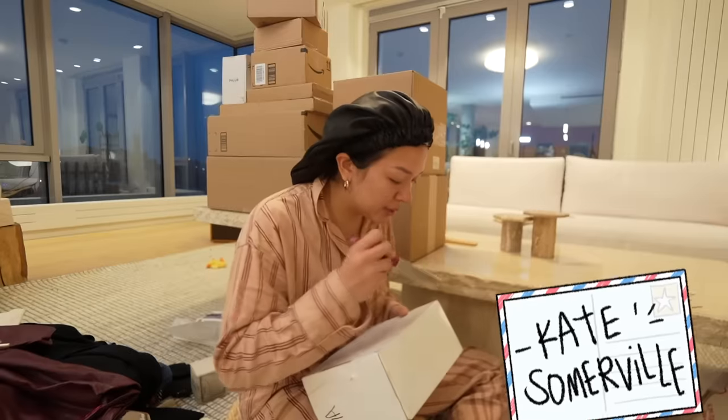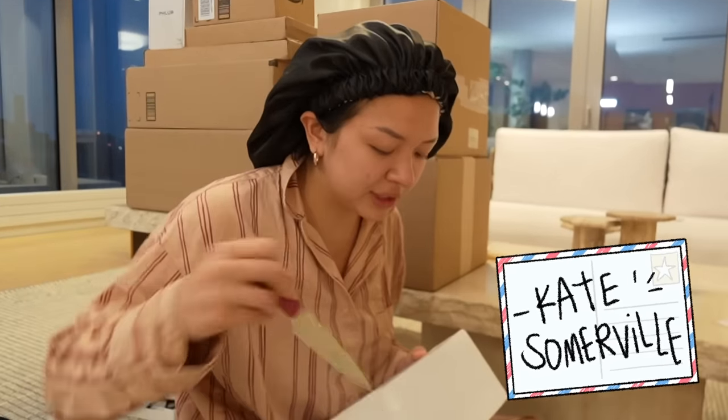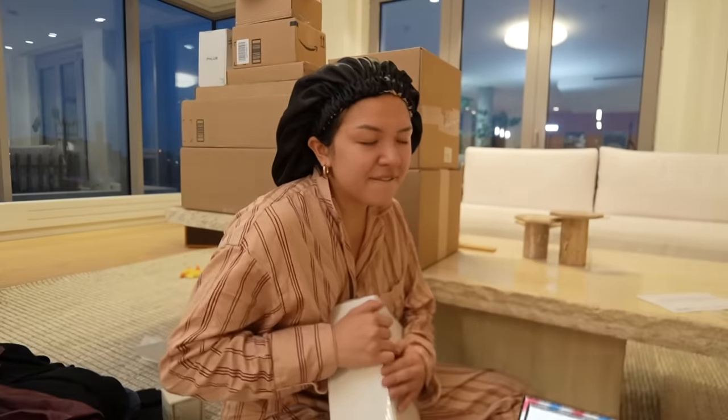Kate Somerville, please tell me that this is their body scrub. Please tell me that this is body scrub. Their body scrub is mine.